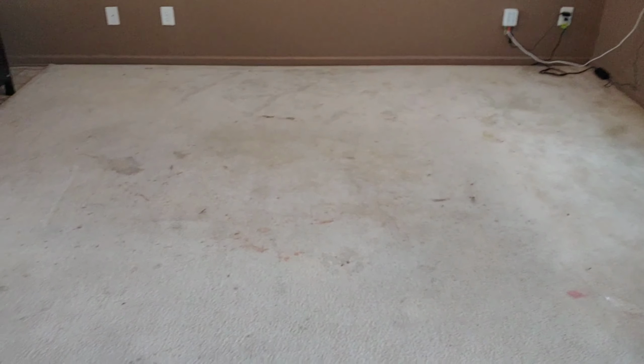So here is the living room area. This is the area that we'll be doing first. And you see there are quite a few spots in here: red, brown, black, you name it.